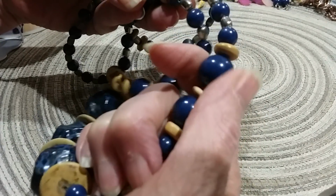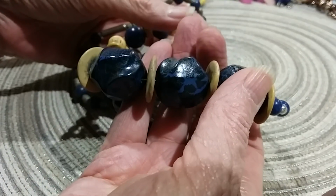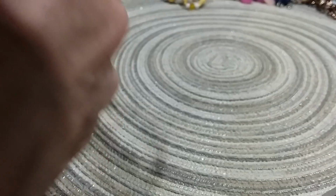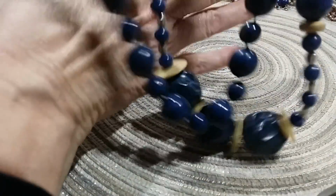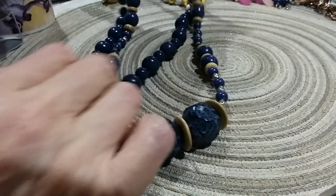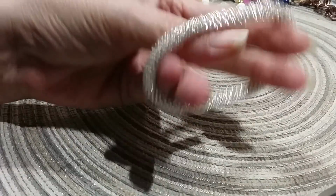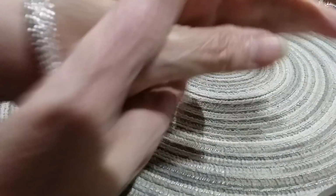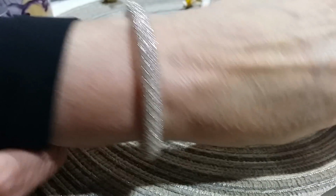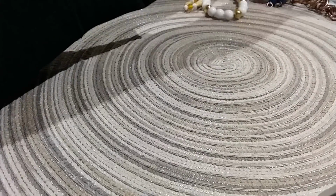These beads feel like they're acrylic, but these are definitely wooden. These big nuggets. Kind of a nice layering piece with this. Put those together if you wanted to. We have a little stretchy bracelet. Well, no, it's not stretchy, but it rolls on like that. And then you just roll it off. Those feel pretty good.